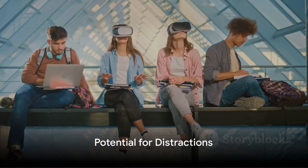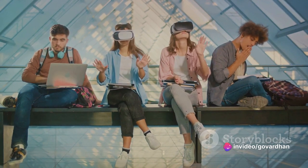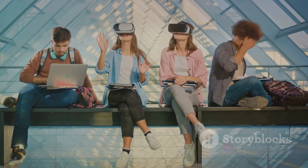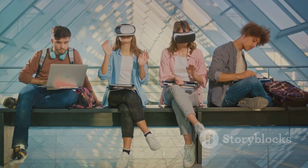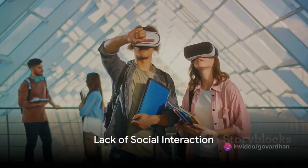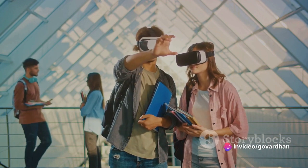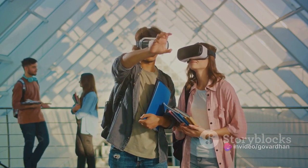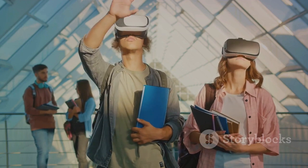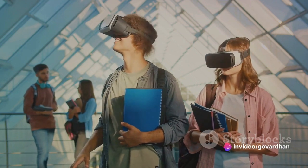Thirdly, there's the potential for distractions. VR can be so engaging that students lose sight of the learning objectives. The use of equipment itself can also be a distraction, decreasing the effectiveness of learning. Fourth in line is the lack of social interaction. VR can isolate students from one another, hindering collaborative learning and communication skills. Some students may also feel disengaged when using VR, leading to a lack of participation.